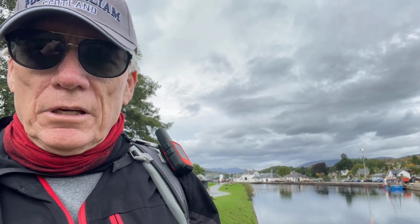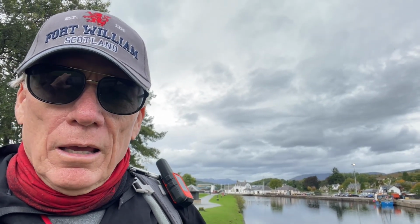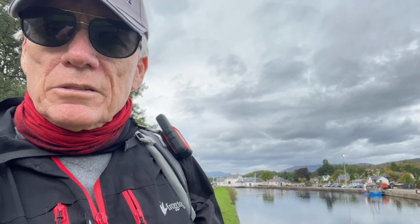So I'll tell you a little secret. If you want to walk this, if you walk down here to the Watchman's Tower, they'll give you a key for 20 pounds, so you have a bathroom all the way along the canal. So that's pretty nice, and that certainly isn't like the last 100 miles that I walked. But at the end in Inverness, if you give them the key back, they give you your 20 pounds back. So that's going to make this first 30, 40 miles pretty good.